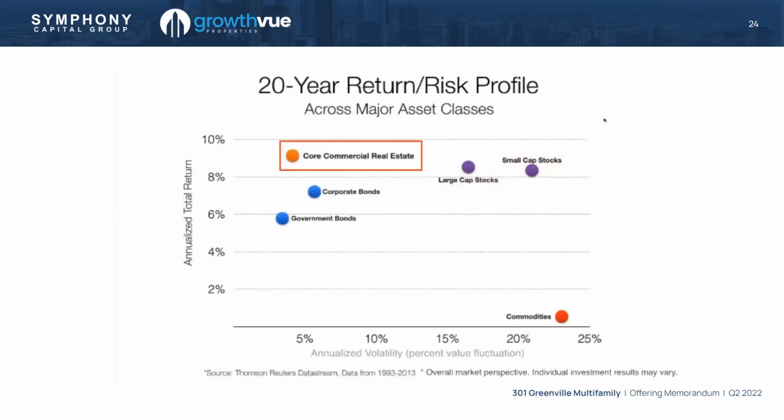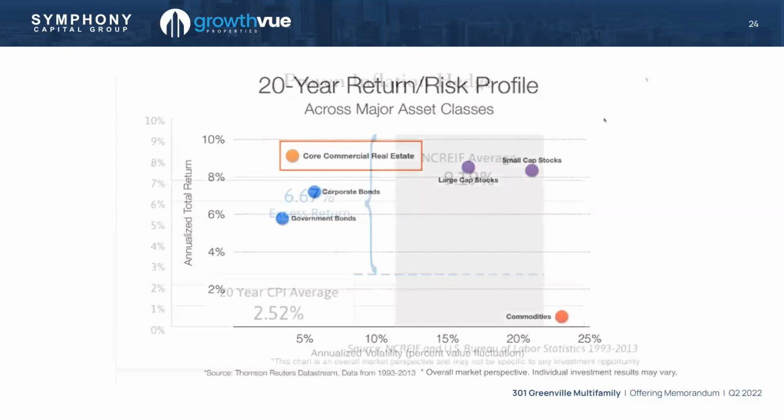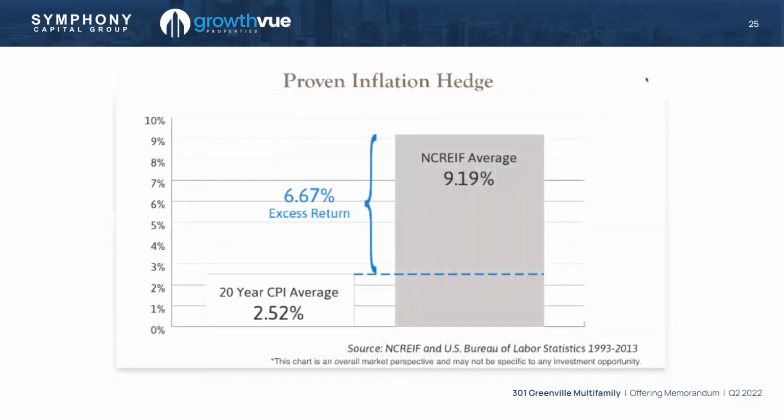And then you just have the simple fact that core commercial real estate has a better Sharpe ratio than almost any commodity, any large or small cap stock. The only thing that's slightly better would maybe be government bonds. But historically speaking, it has the best total annualized return compared to annualized volatility, because it's an improving inflation hedge, as you can see here. On average, you're seeing commercial real estate increase by 9.19% versus the CPI at 2.52.